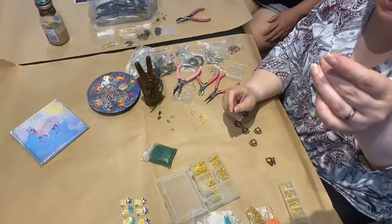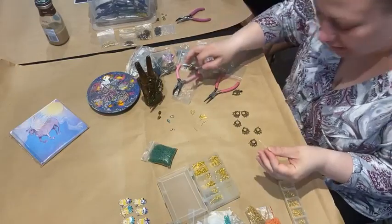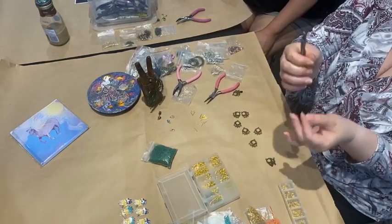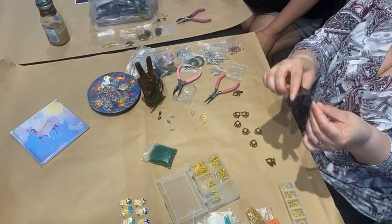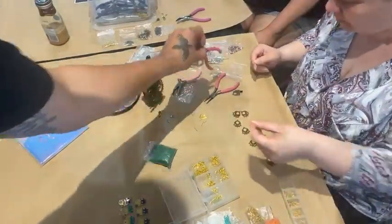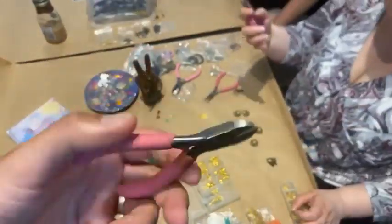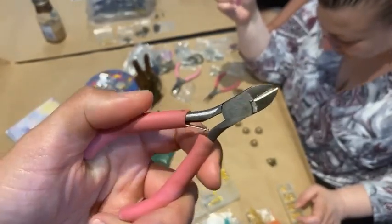So there are eye pins, and eye pins can be cut. We have the wire cutter if someone needs to cut wire shorter. So it doesn't have to be this length. This is to attach from both sides, so attach it to something and then attach something to it. So you can see this.